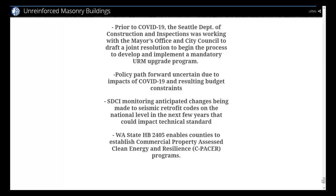But a big one we've been following is CPACER financing, so Commercial Property Assessed Clean Energy and Resilience. There was a state House bill passed, I think, in June of 2020 or May, which basically gave counties the right to set up these kinds of programs, which they did not have before. And this could be really big for helping building owners fund URM retrofits, because it basically lets them borrow money against the assessed property value. And so the money they borrow to make the improvements stays with the building rather than staying with the owner. Which is something that would allow them to pay it off over a much longer period of time than they would with normal finance. So that's something we're following closely, as we hope that King County makes some movements on that in the near future.